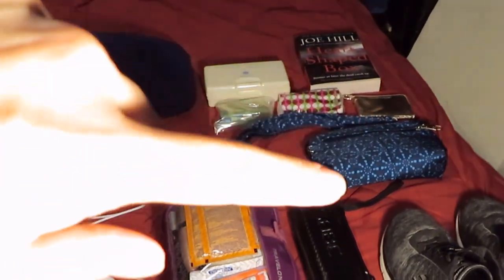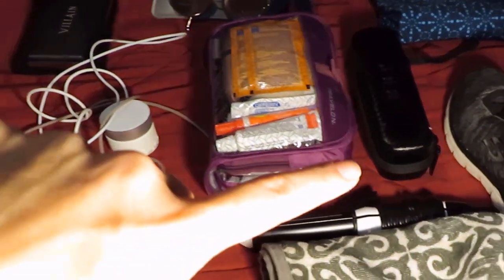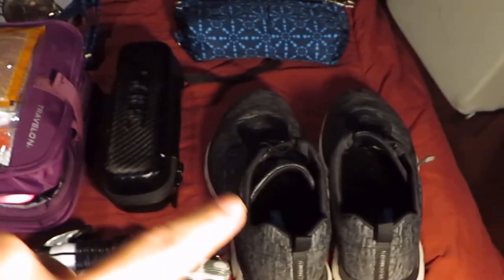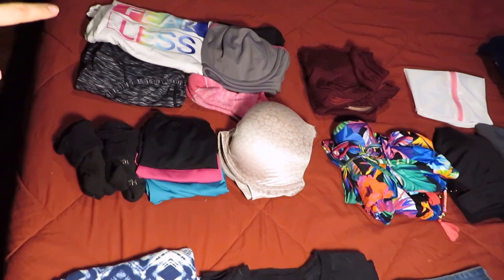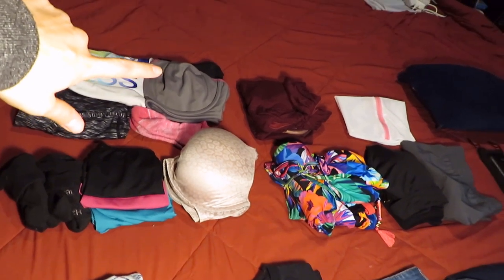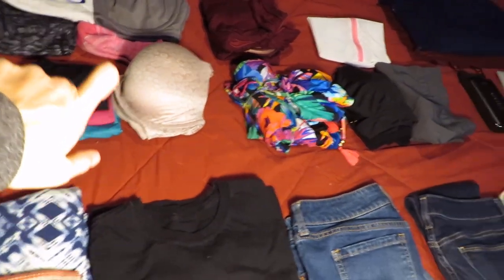I have a little thing of pills and a little thing of tissues, a little coin purse right there, and there's my small crossbody. And here's my toiletries bag, the toothbrush, the curling iron, and this is a hair turban to dry my hair. And the sneakers that I'll be wearing are there. Going back over here, I have one workout outfit: a shirt, capri leggings, socks, sports bra, and underwear. And here I have socks, underwear, and a bra.